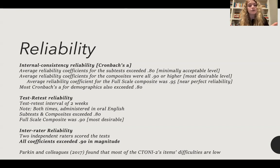I think it's important to note that the full scale composite reached near perfect reliability, which is really good for us. And again, going back to the fact that full scale is a better overall ability measure, it's a more accurate reflection of Spearman's G, which is a better representation of general intelligence. That bodes very well for the reliability of the test itself.